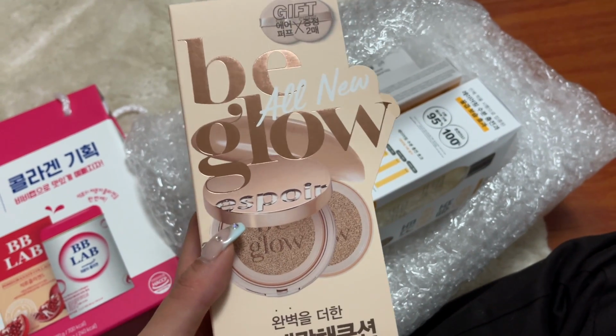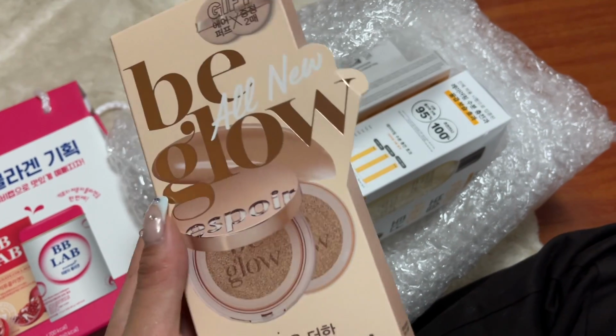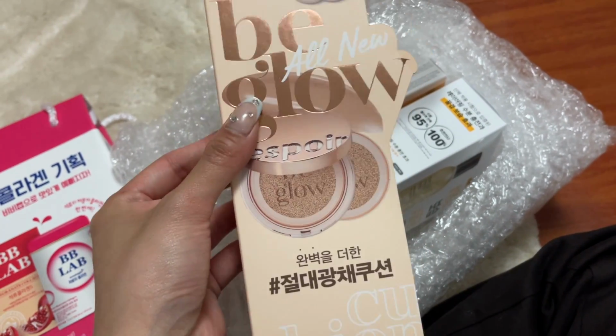I do have a store near me that sells it, but it's around $60 for one cushion. So I thought it'd be nice to just try out something else, and I got the Bee Glow cushion, and I heard it's really, really good. So I'm going to give this a go.